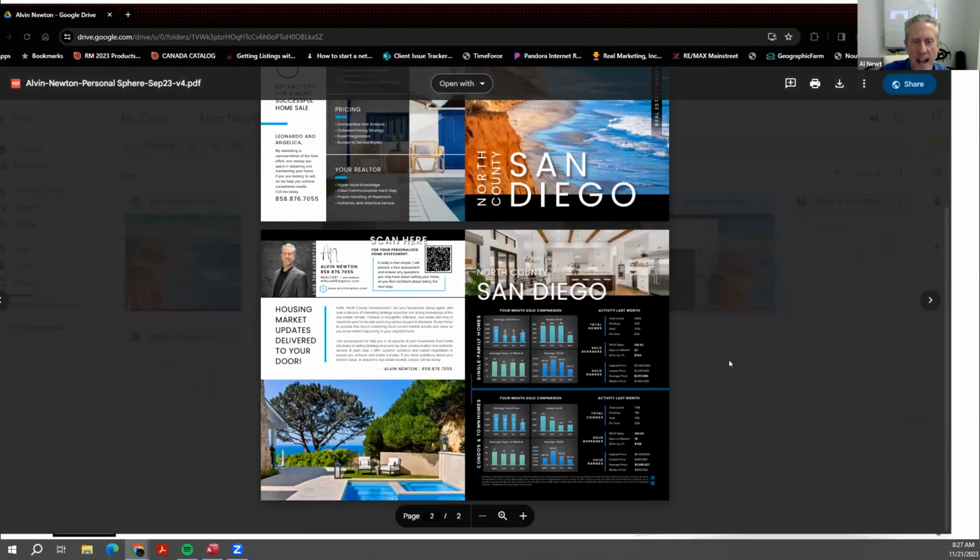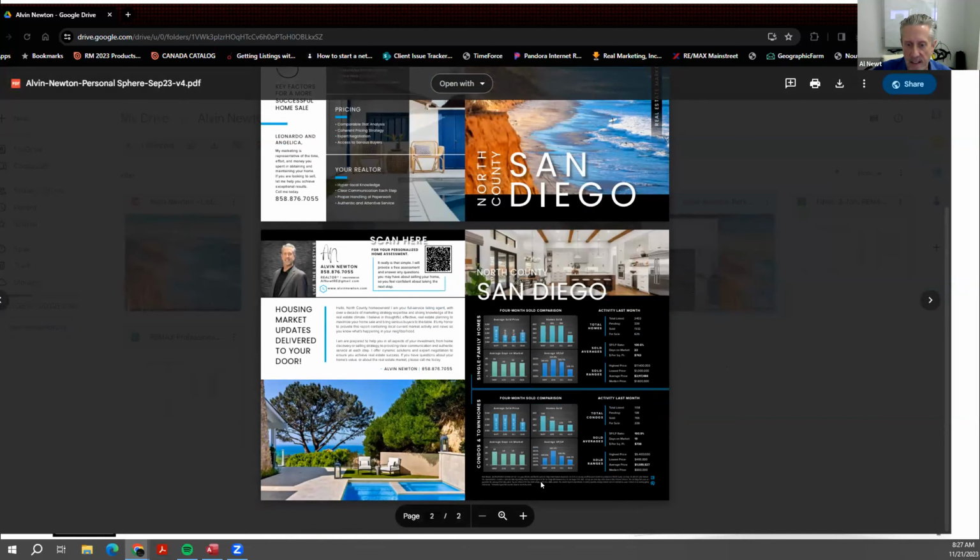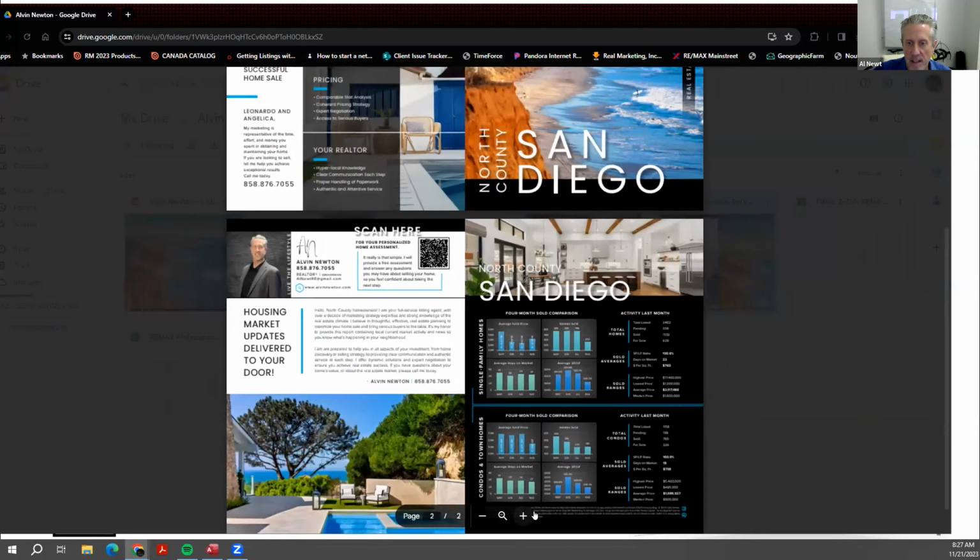And then when we scroll down, this is the inside left. There's my information with the personalized call to action. And here's some more verbiage, housing market updates delivered to your door. I think this was my first one I mailed out, so it's kind of introducing me as their agent again. And then the most important part that I like here is the data.